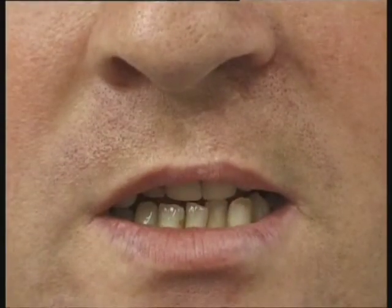Although in the vast majority of these children we don't know what causes it, there's some evidence now that there's a deletion on one of the chromosomes, chromosome 22. And in these children it's very common to have a cleft palate.